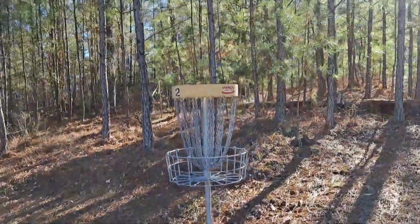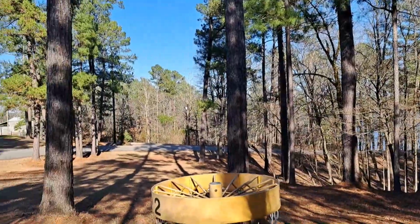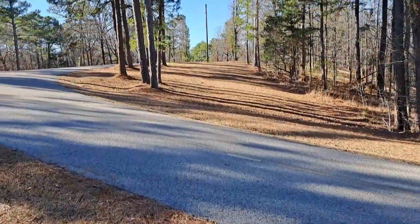There's the second basket. There's some dense woods to the back there. And there is the view back to the tee from behind the second basket.